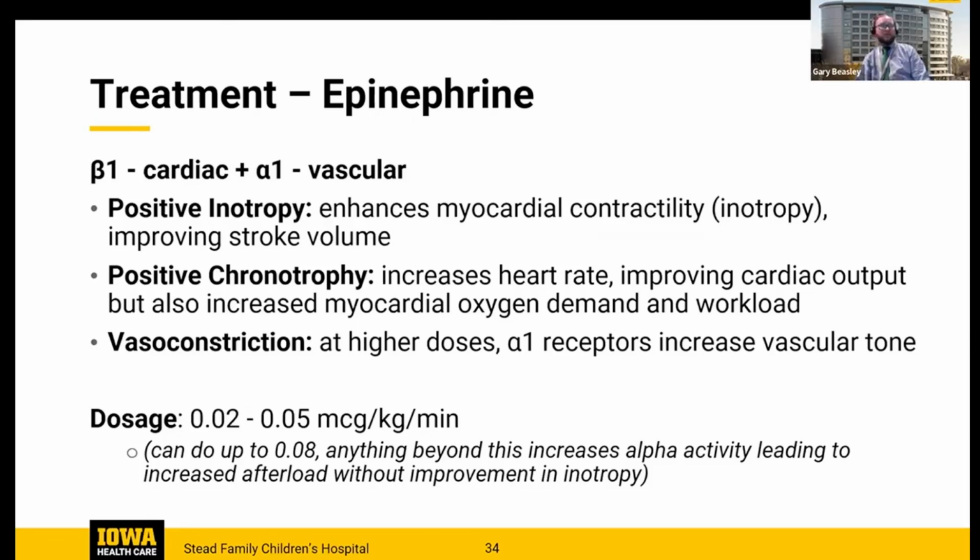But in this case, it's also going to increase your myocardial oxygen demand and your myocardial workload. And so we can sometimes see that by using epi, we actually put more work on the heart. And so a lot of times I'll try to use milrinone and calcium first, and I'll reserve epi for later if need be. Typical doses for the inotropic effects are going to be somewhere between 0.02 and 0.5 mics per kilo per minute. You can probably get away with as high as 0.8 or even 1 mic per kilo per minute. But beyond that, you're really going to tip more into the alpha-1 properties and have more of the vascular effects without any improvement in inotropy.